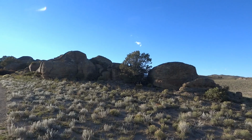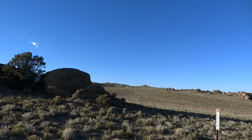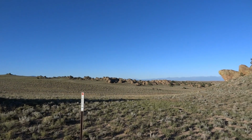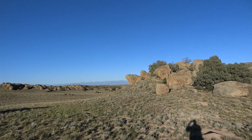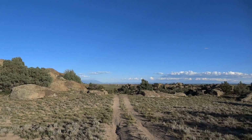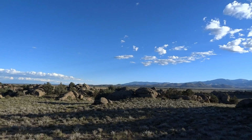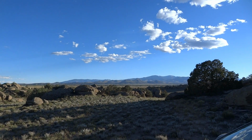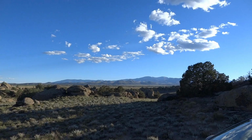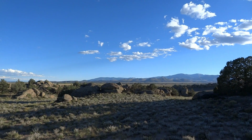I pulled off the road to try to find a place to camp. Said there was camping here, but I don't think it's this particular thing. This is an area called Elephant Rocks. Kind of cool. Where are we? We are north of Del Norte, which might put us sort of close to Great Sand Dunes. I'd have to look. But anyway, it's pretty.